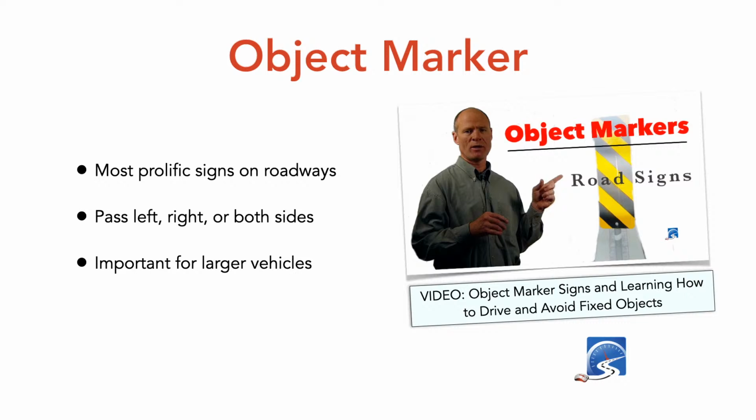The hash marks. The bottom of the hash marks tell you which side to pass the fixed object. In this object marker sign, for example, it tells you to pass on the right because the hash marks are pointing down. So there's this one. There's the other one that tells you to pass on the left. And then there's the chevron, which tells you to pass either left or right. So when you look at the object marker signs, think of a kettle of water being poured on the hash marks, and which way the water runs off the hash marks is the side on which you pass.